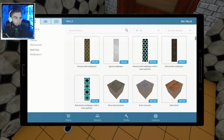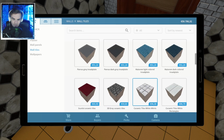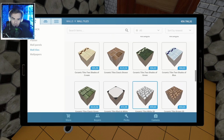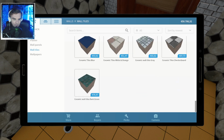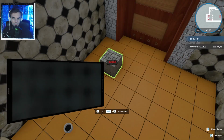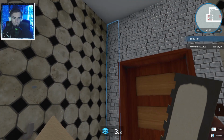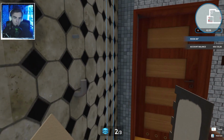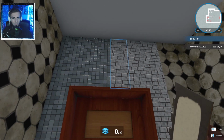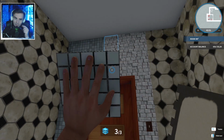Walls. Tiles. Okay. Ceramic tiles. What about those? Okay, those might be the tiles I was putting in the last house, actually. But to be fair, I think this is better than what I was putting, at least.